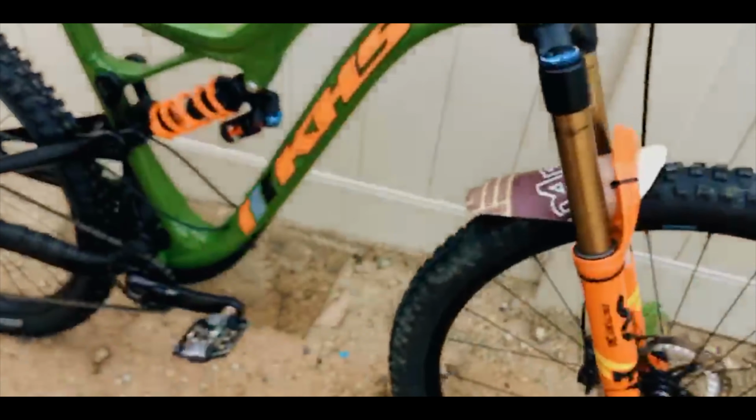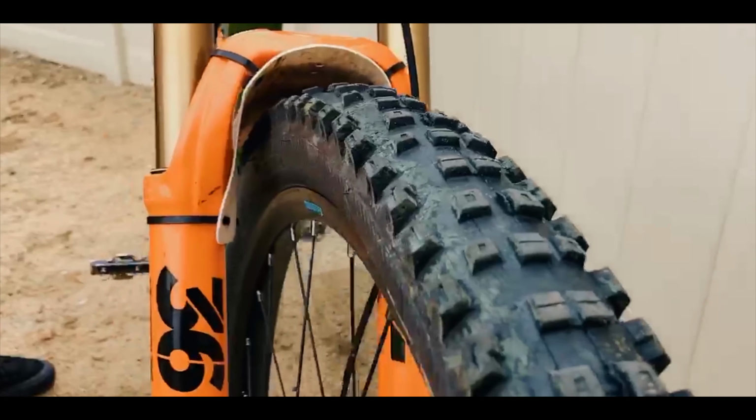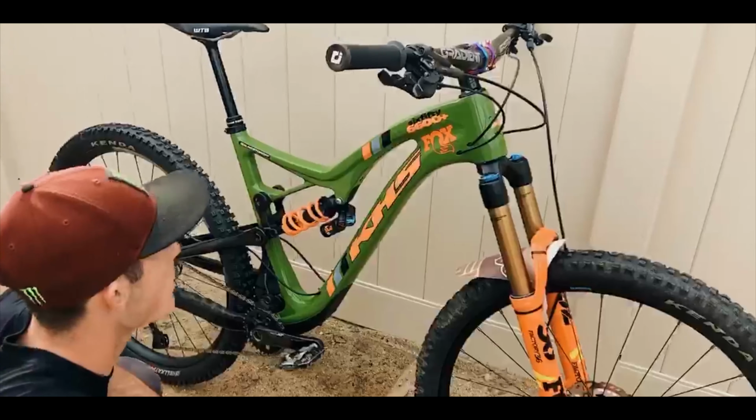Kenda Hellcat tires, which is perfect with the little mini spike knobs. Does good in every condition, dry, wet, soft, stiff, and perfect tires for a trail bike.